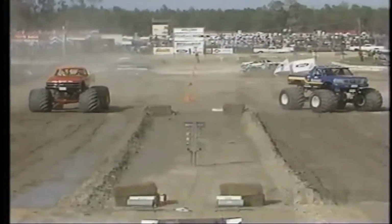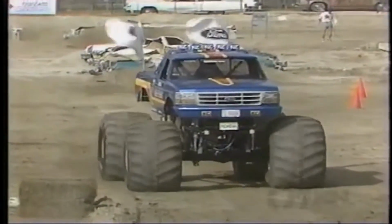Oh, it was driver's side down for Gary Wiggins. He looked like he was in the Auto Thrill Show there. Boy, he hit over on 2 wheels. Well, Joy Chip would be proud of him. Well, the victory goes to the big blue truck. That was Bigfoot 10, Andy Brass, but just by a fender.